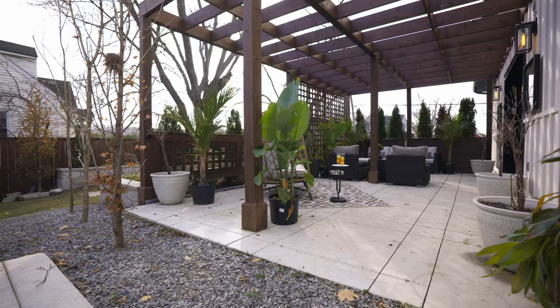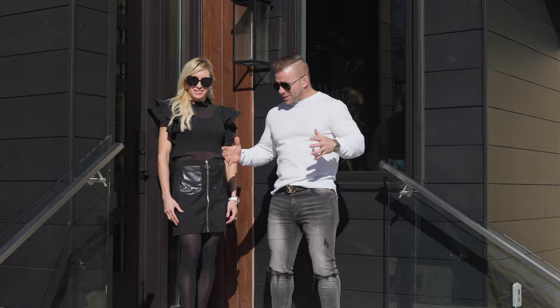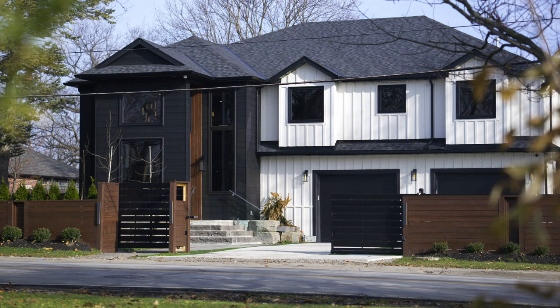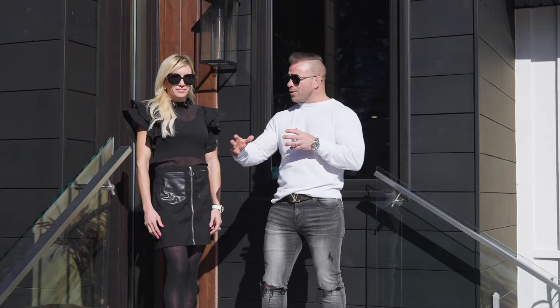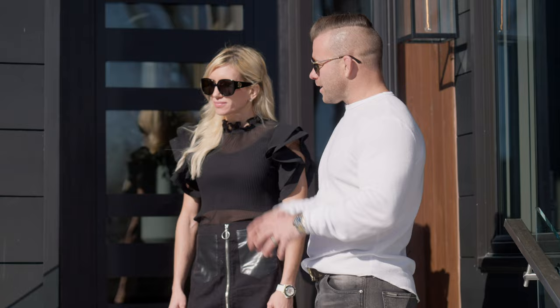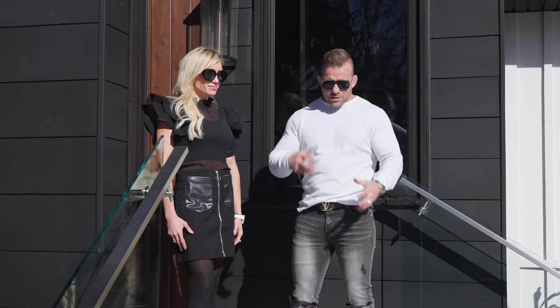As we make our way inside here, we're at the front step, and you get a feel for what this house is really meant to be. It's a modern farmhouse style home. It's got that traditional feel, and then it's got all these little modern touches. I think it's the perfect balance. I like the black, the white, the wood detail, set it off with the glass railings. And you know, this vibe continues on throughout the house. Let's go take a look inside.